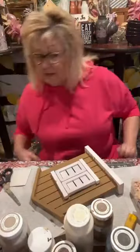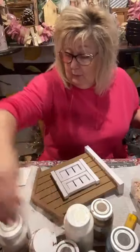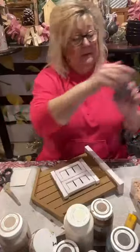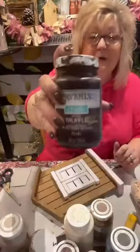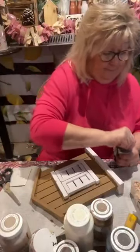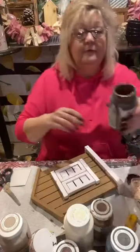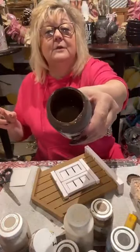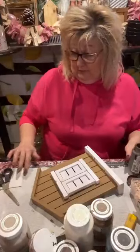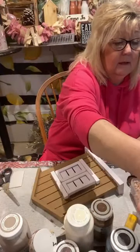Okay, so I might as well go in and start this up. We're gonna use the color truffle. Where is that at? There it is. And it is a Waverly paint. It's that real milk chocolatey color, you guys, that I really like. Very pretty. Look at this color. I know it's hard to see, but once we start getting moving here, I will show you again. But it's a pretty color.